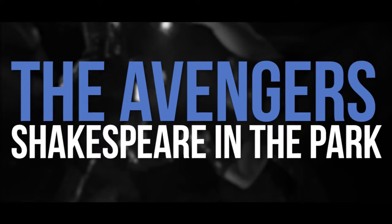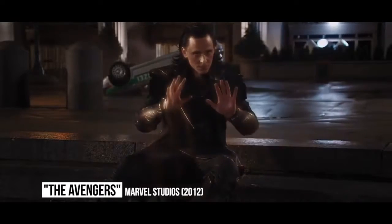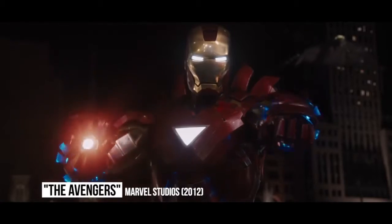The Avengers, Shakespeare in the Park. When an Asgardian is taken into custody, some hiccups are to be expected. So when Thor first arrives to confiscate Loki from Iron Man, the billionaire takes exception. The fight that followed between Stark and Thor was actually storyboarded before the director Joss Whedon even joined the film, which means Marvel knew from the start that the heavyweight rumble would be the perfect way to bring the Avengers' Big Three onto the same page.